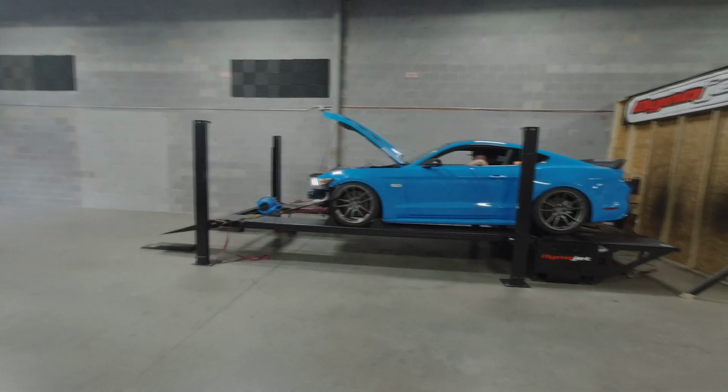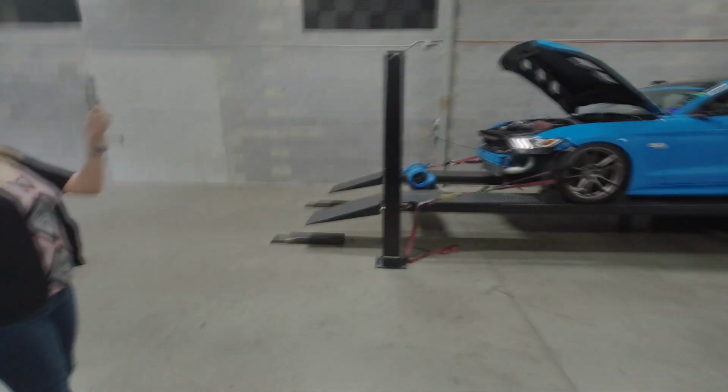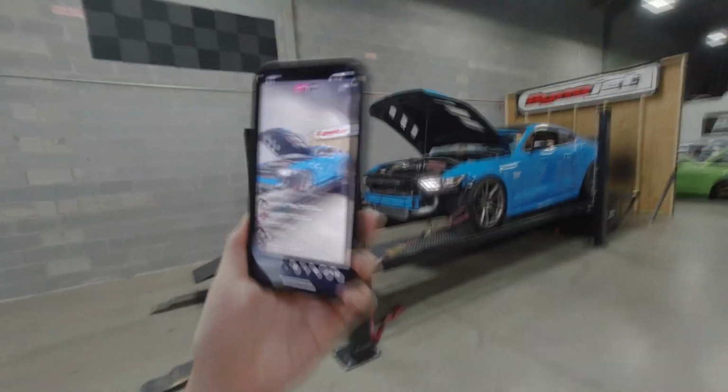So they just finished a small pull with a very safe tune. She put down 652. What was the torque again? 520 on a very, very conservative tune, just in 4th gear, to see what it actually put down. So we're about to see what the car puts down with the normal tune in 5th gear. So we're hoping it might be close to 700. All right, moment of truth. About to do a full pull.